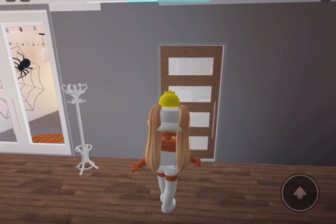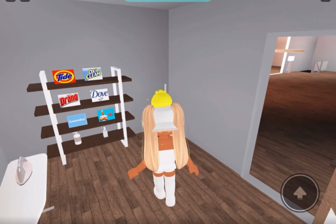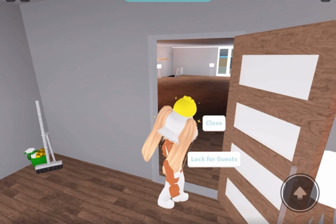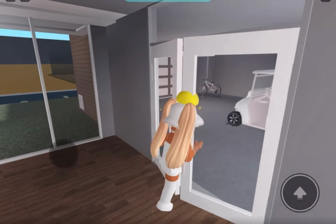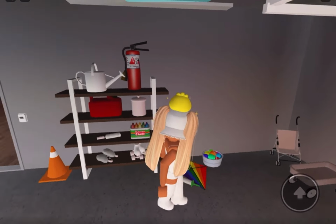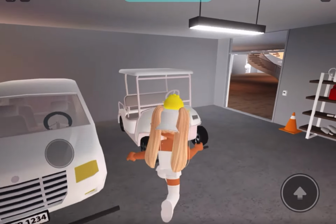This way, you will find the laundry room with all the cleaning supplies and the broom. Over here is the garage. On these shelves are fun stuff like chalk and skates and useful stuff and things for kids. And then vehicles.